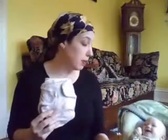Okay, so get a lot of different kinds of diaper covers and try them out and see which ones you like best and which ones leak for you. Babies have different shaped legs, and some legs fit in the diaper cover holes better than others.